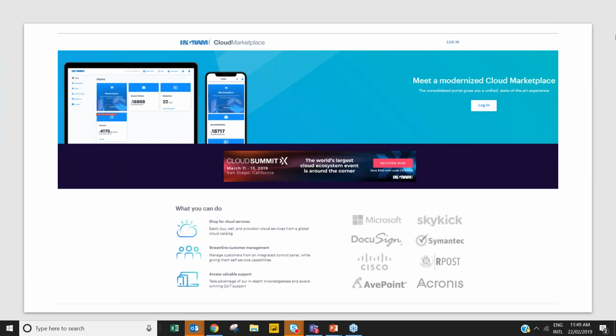We've also now made changes in the Ingram Cloud Marketplace, which is our primary ordering tool to order new services such as Microsoft 365 and Office 365. So this only happened last week, so it's very new. The look and feel is quite different. Don't worry if you're still comfortable with the older version, you can still access that.